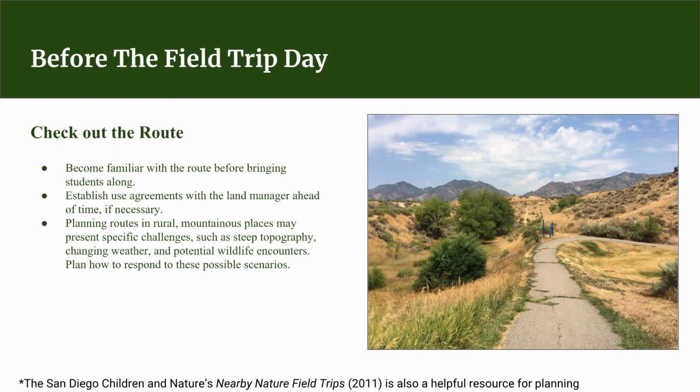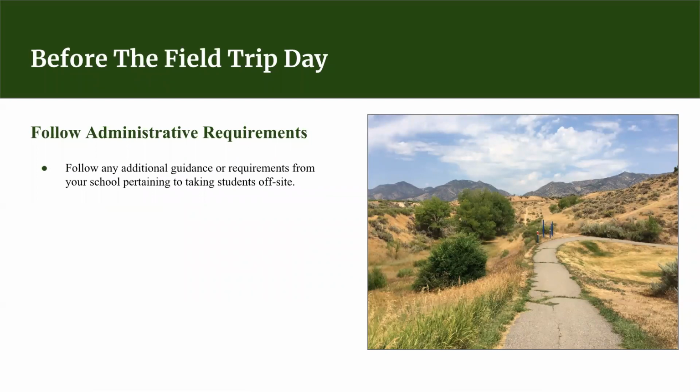Also check in with the land manager before your field trip and see if any reservations are required, especially if you're using any sites that are open to the public but might be a museum or a special location that might like that advance notice. Also plan how to respond to challenging scenarios as they arise, such as challenging weather and wildlife encounters. Obviously, also follow administrative requirements for your organization, which may include obtaining administrative approval, additional staffing, and permission slips. And be sure to plan for children with healthcare needs and identify emergency procedures.